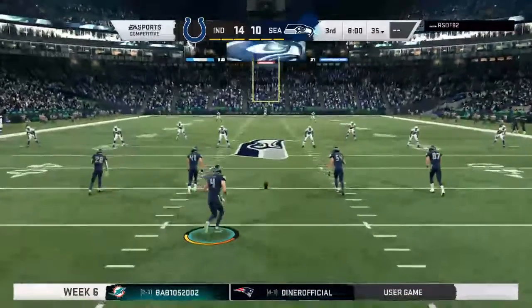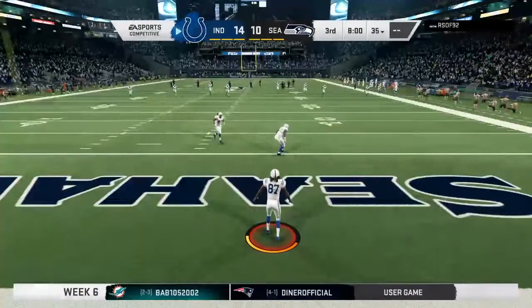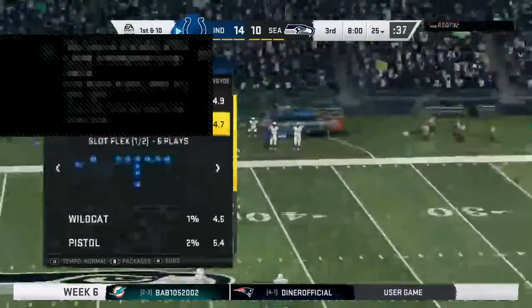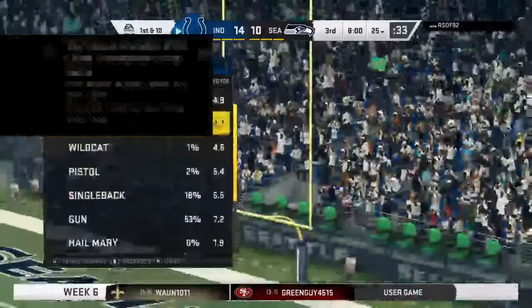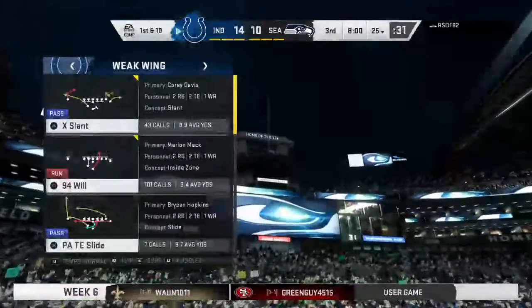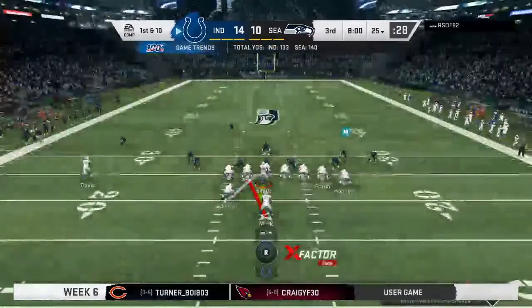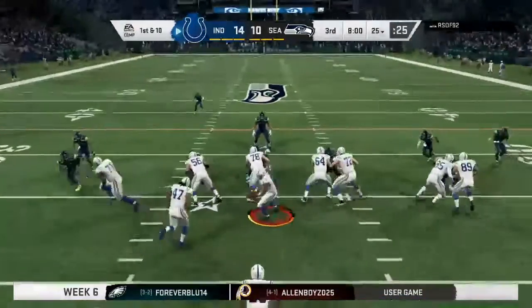Second half ready to get underway. The Colts with a lead, and they will receive the football. One as it's through the end zone for a touchback. The Colts come to the line ready to start their next drive. They have the lead. Now they'll be looking to extend that lead.